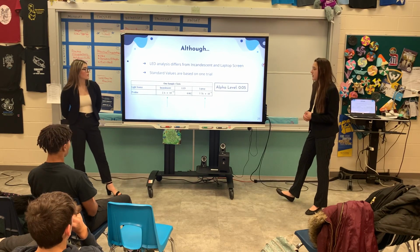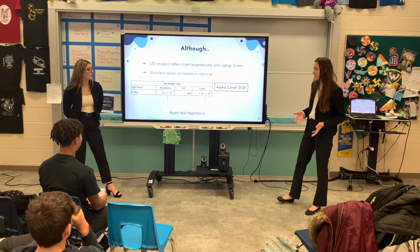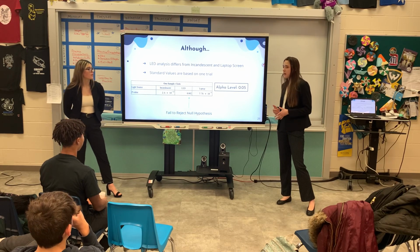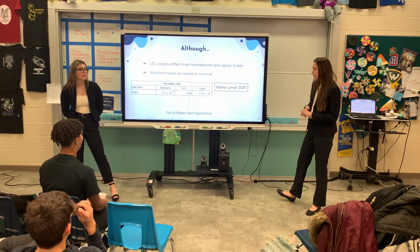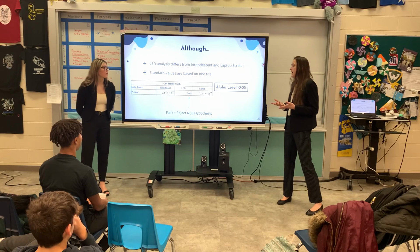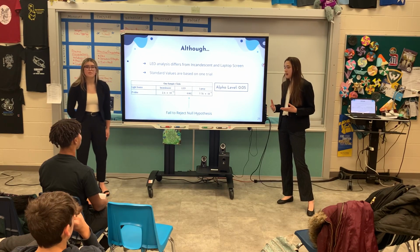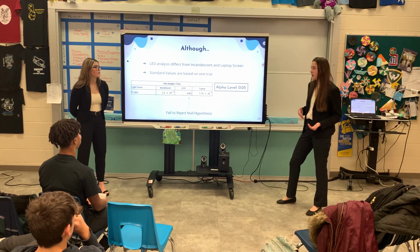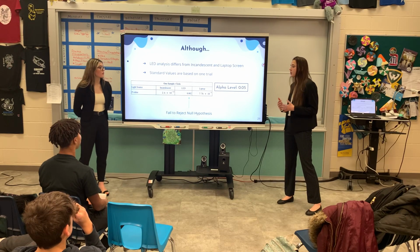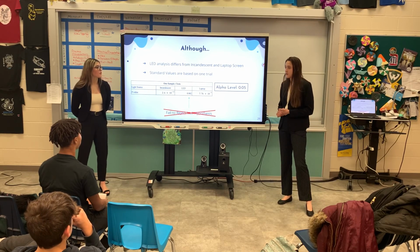As I just previously stated, the incandescent and laptop values were significantly less than the alpha level of 0.05, leading to rejecting the null hypothesis. Whereas the LED was only slightly greater, with a difference of about 0.032 from the alpha level. Now, considering the fact that the LED light bulb is significantly brighter than the incandescent and laptop screens, that could possibly skew the data and make it seem like the glasses don't work as well. And considering the accuracy of our standard values, we can actually assume across the board that our null hypothesis was actually rejected, therefore making this statement false.